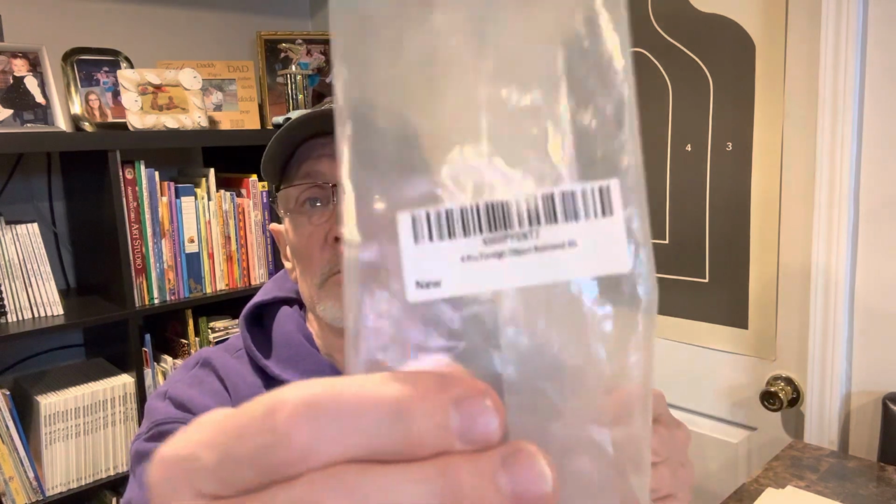Take a look on the internet, what they have for wound care, how to dress a wound. We're not going to talk about dressing wounds and stuff like that this time. But that's it. That's the kit that I wanted to show you on Prepping Tip of the Week this week. And it is called the 4-piece foreign object removal kit. There it is. Cool, huh?